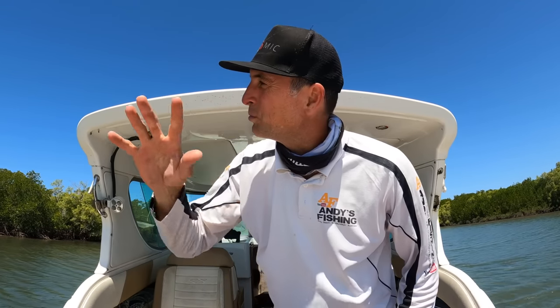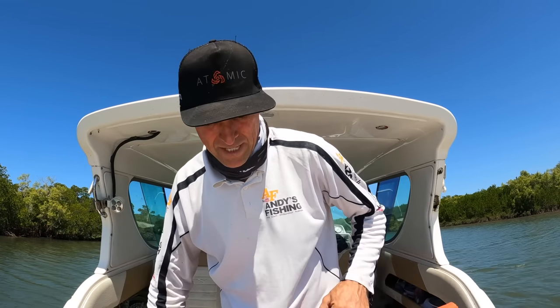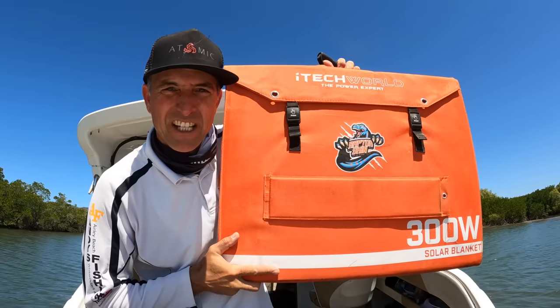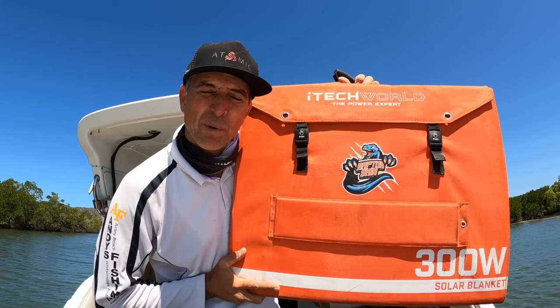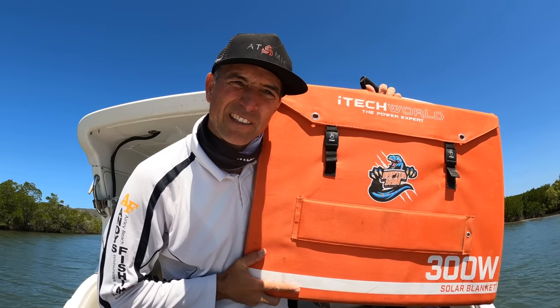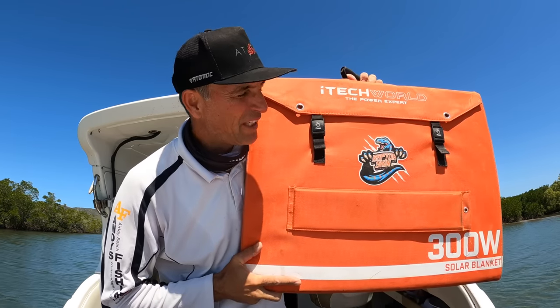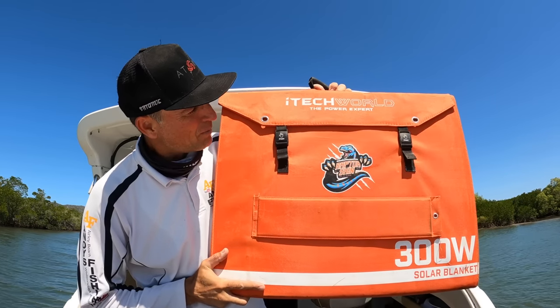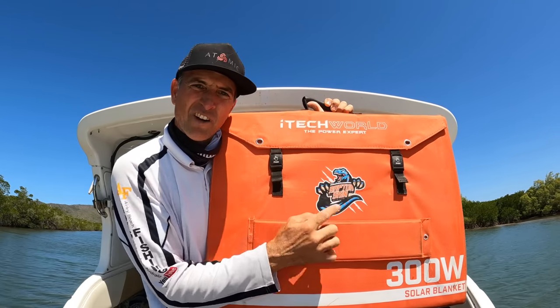There's one more thing I've got to do before I go fishing or crabbing, and that's put up the 300 watt solar panel from iTechWorld. I've tested this a couple of times. Even when it's not pointing straight at the sun and there are tiny little bits of shade on it, I'm still getting 200, 220 watts out of it. So yeah, it might be something to do with the Raptor skin coating.